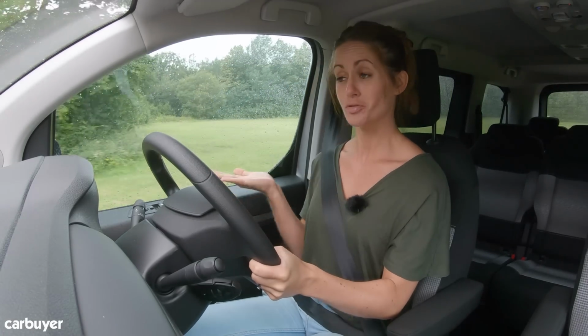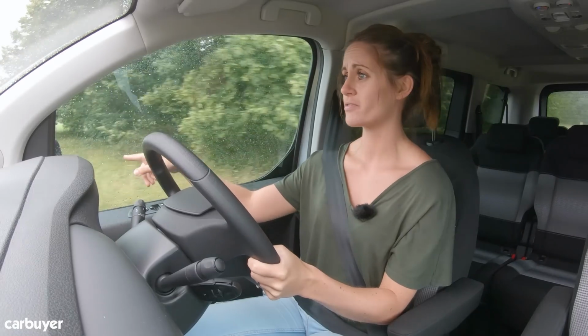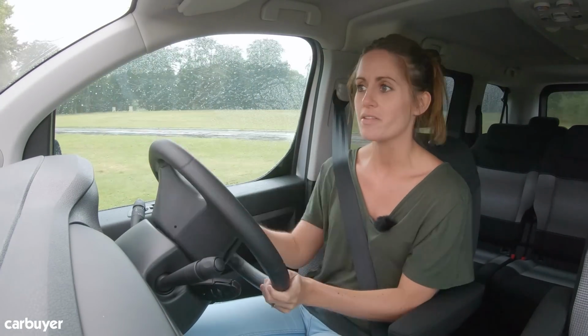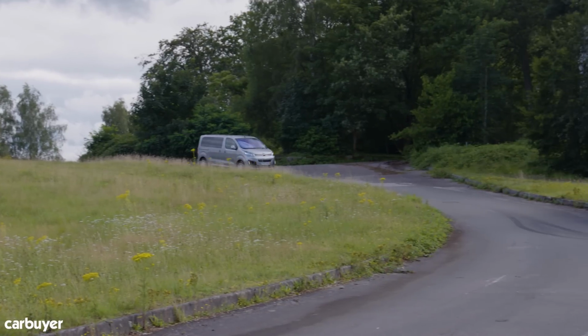Like I said, you sit up very high, so visibility is pretty good. I'm very thankful for these giant wing mirrors. They're very adjustable as well. So yeah, the car is big and it feels very big, but visibility is wonderful.